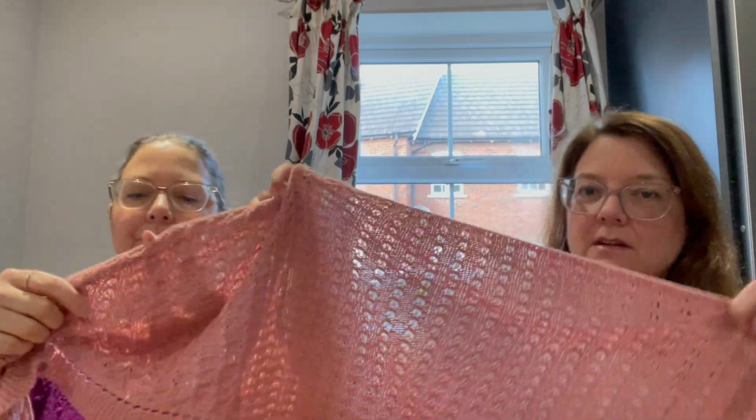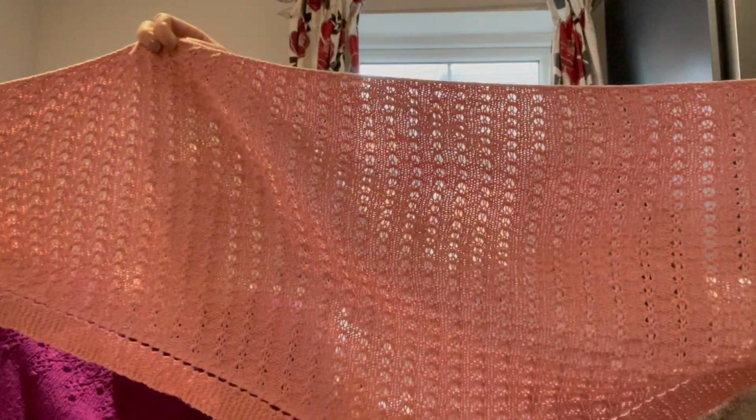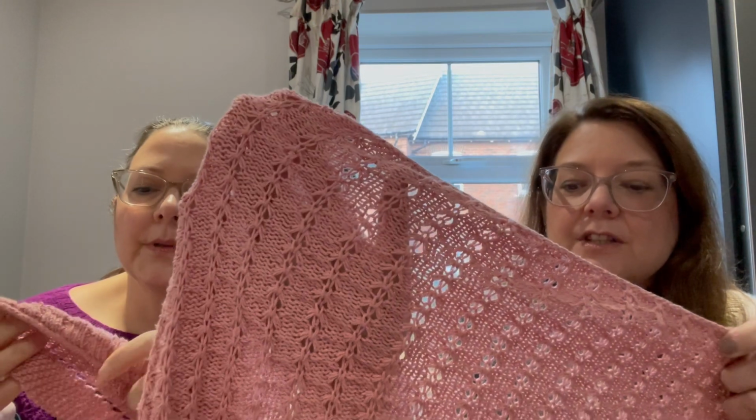So which way round does it go? This way round. And this is Rhubarb Fizz, which is a crescent shawl. It's knit in Knitting for Olive Pure Silk. It's lovely. In the colourway Rhubarb Juice, which is this lovely dusky pink. It's got a lovely drape, hasn't it?